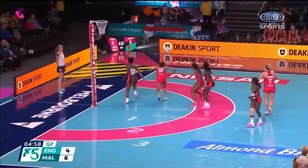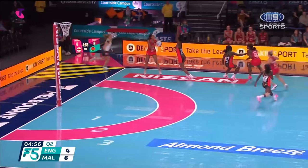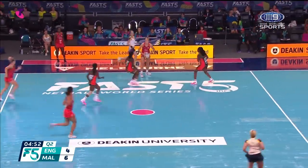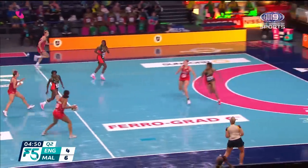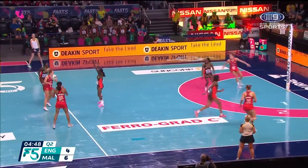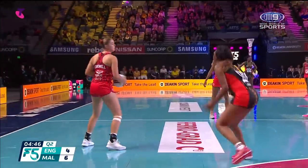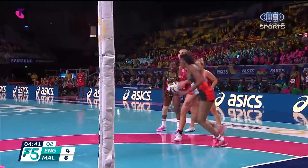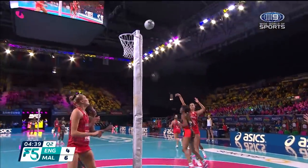Three-point range. Oh, Guskov, great hands, and quick on the pick up and gather too. Well, that's done. Tough too, isn't it? She got the tip from behind and then had to get herself in front quickly to gather it. Now on attack, Panigari, back to Guskov. Cardwell, onto goal shooter. Swings it into Panigari. Here's Cardwell, she can sink them.